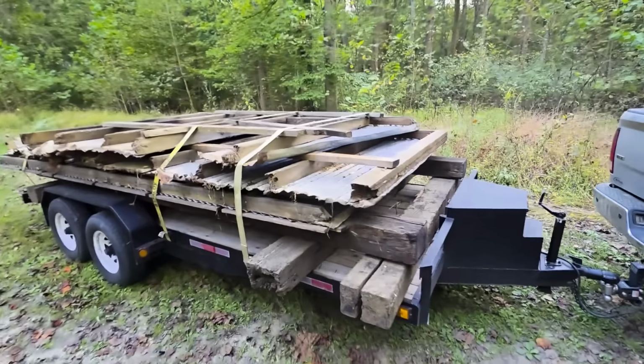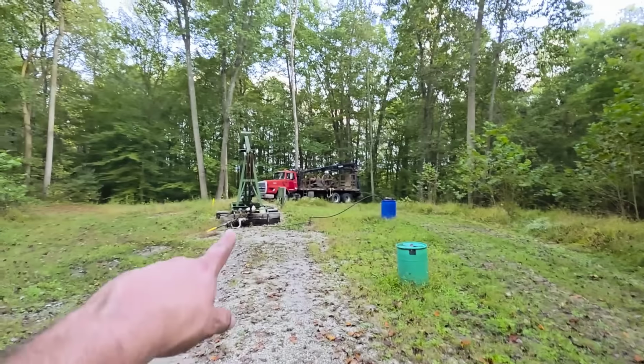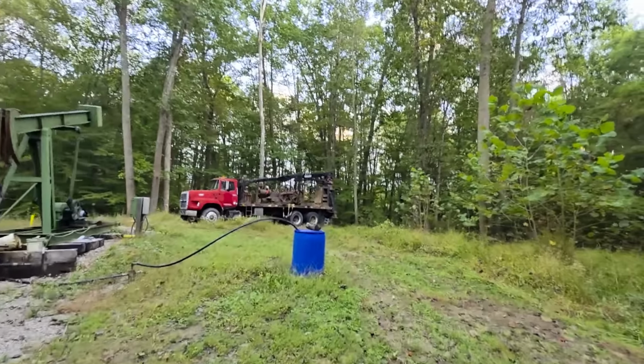I'd say that was a good couple hours of work. Got the building sides all loaded up. The old pump jack kicked on. Seems kind of fitting, doesn't it? And got the engine loaded up.